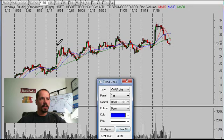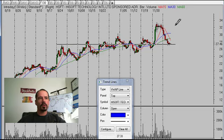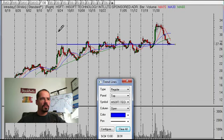We'll draw that again. So since this level, you can see I'll start the line up here, and you can see I have no control of where that line is actually being drawn. That's drawing a volume weighted average price from whatever point I choose. Now, I happen to choose this for no reason other than that's when the last push higher began. We're right at the volume weighted average price. We're right at that 50-day moving average. I think it's a failed breakout.